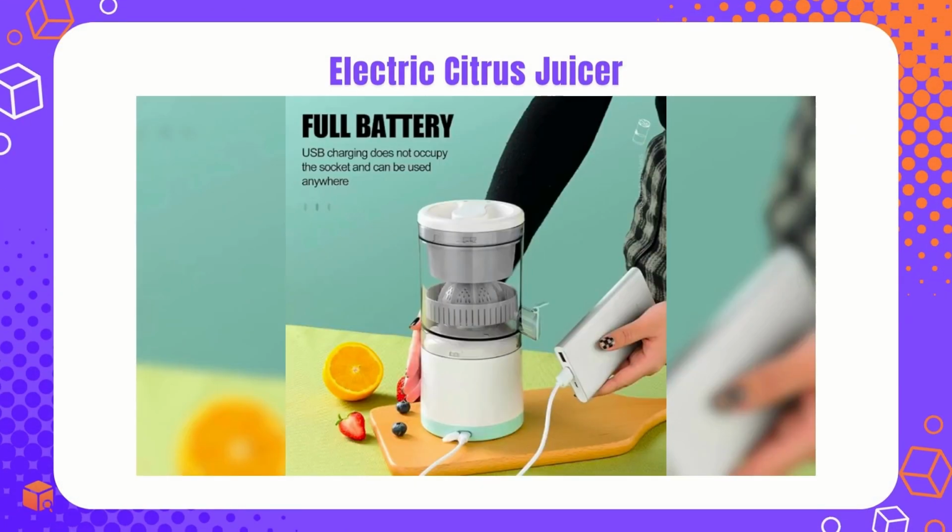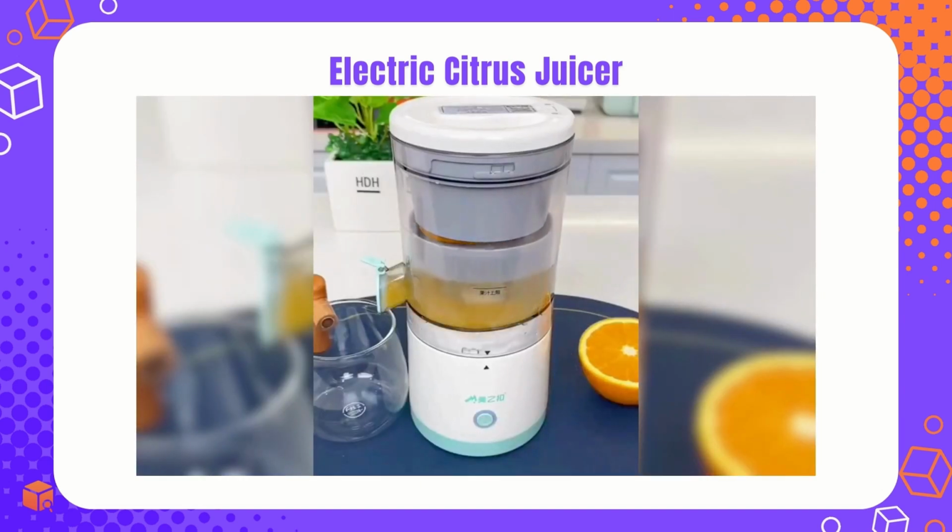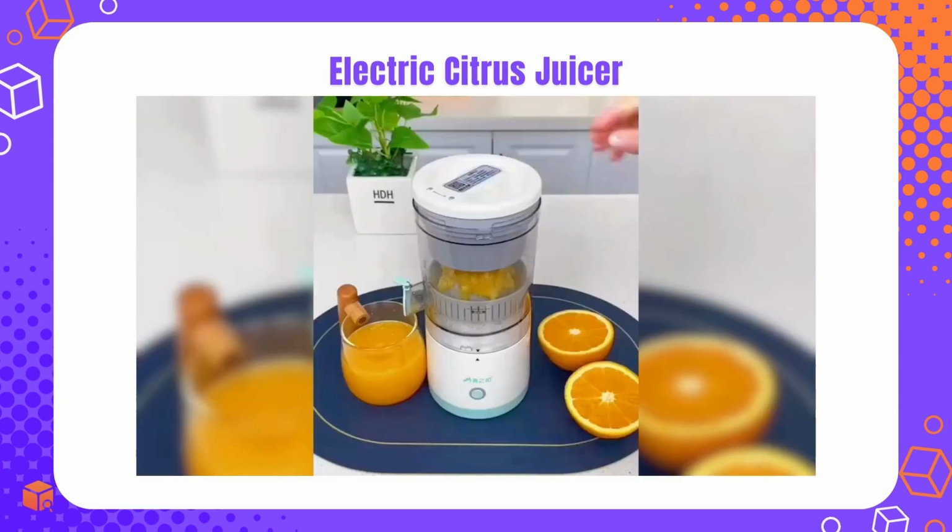It allows consumers to make various fresh juices conveniently, fulfilling diverse demands. High-quality materials ensure a long service life, making it competitive and building customer loyalty.